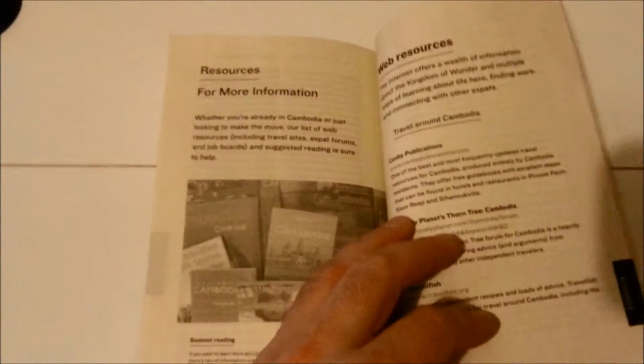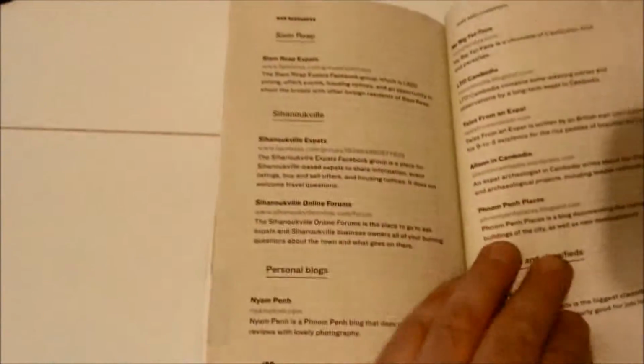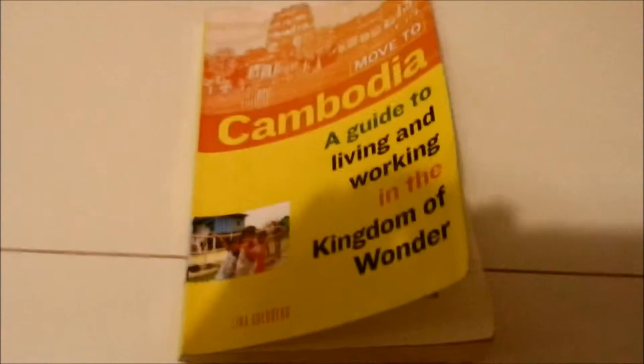And then the bit at the back has more resources, some expat forums and online groups, and various bits and pieces for more local info. In general, I think it's a really good book, and at £12.95 on Amazon, I don't think you can fault it.